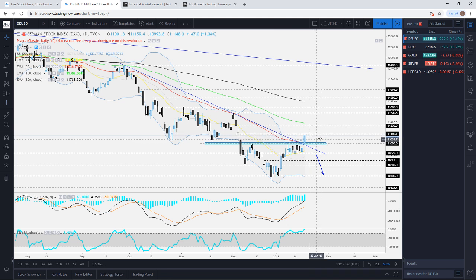Excuse my grammar here a little bit, but it seems that it wants to continue traveling further up here. Let's see how this plays out. Especially, let's see how this plays out next week.